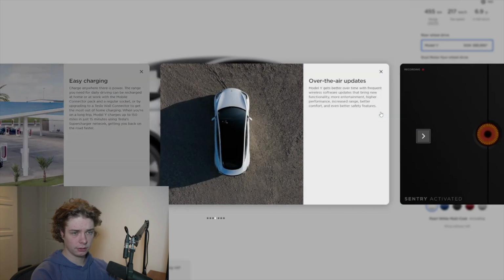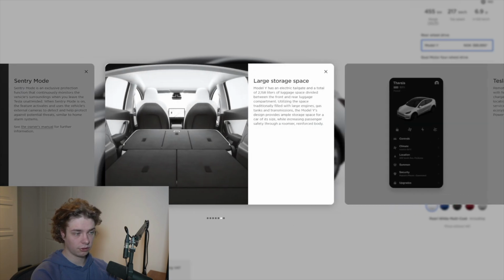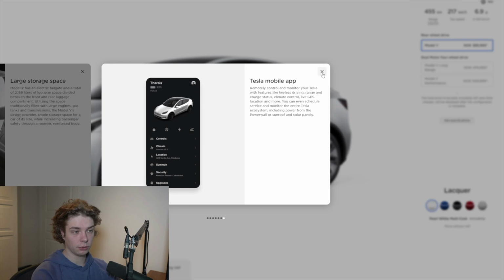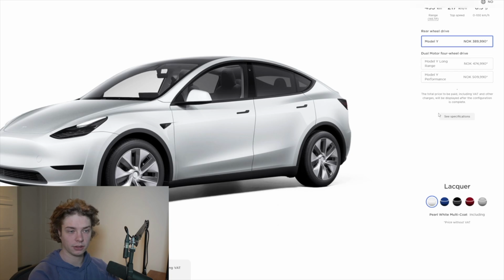Basic Autopilot included, over-the-air updates, Sentry mode, which is fantastic, large storage. The Model Y has a lot of storage. If you consider any other electric car, there are many electric cars that are good in this segment. Compare the actual storage spaces between them, because some are better optimized than others, and the Model Y is a fantastic example of a good optimized electric car for storage.